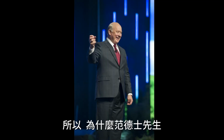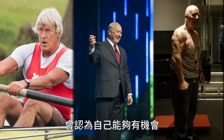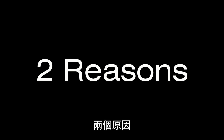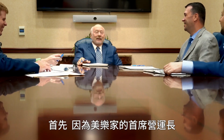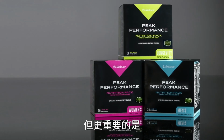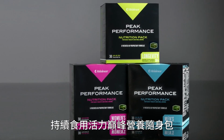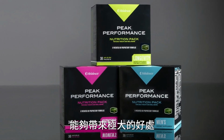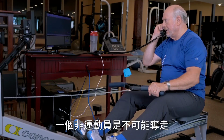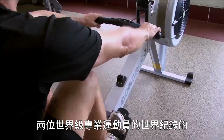So why would Frank, an Idaho farm boy turned entrepreneur, think he would have a chance to compete against these two world-class athletes? Two reasons. First, because Melaleuca's chief operating officer, Cole Klinger, challenged him to do it. But more importantly, to prove that stopping free radicals by consistently using the Peak Performance Pack for years pays great dividends. The facts are clear. There's no way a non-athlete could take the world record away from two serious world-class athletes.